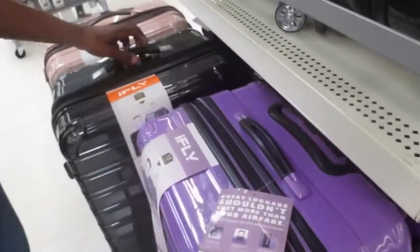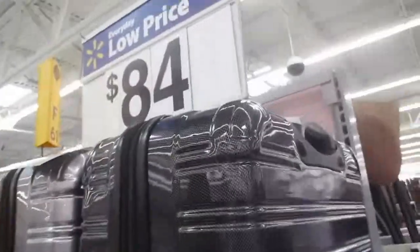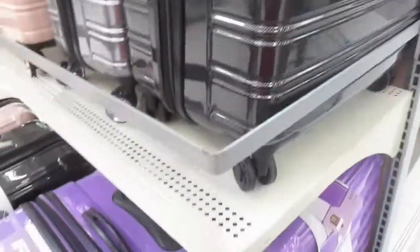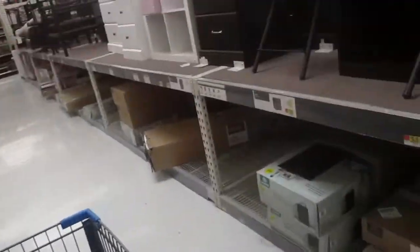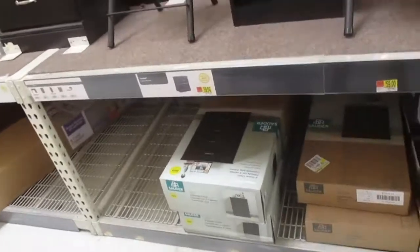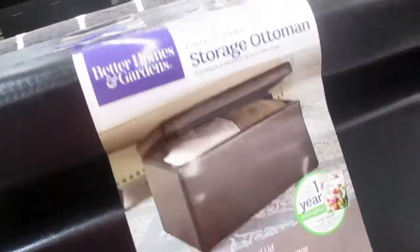Yeah, the suitcases. It's on sale for $84. They got purple and black and rose gold. And we're bored just walking around, so looking around. This is cute.